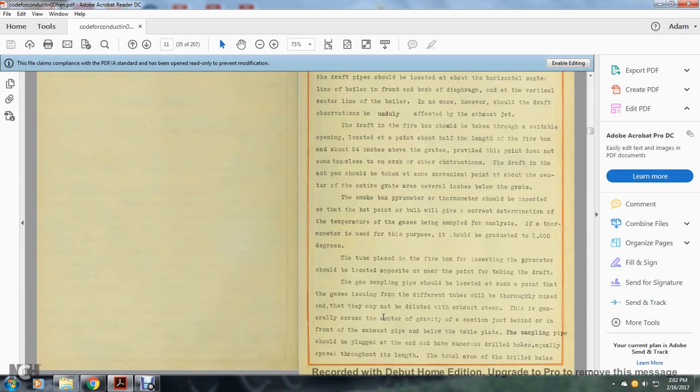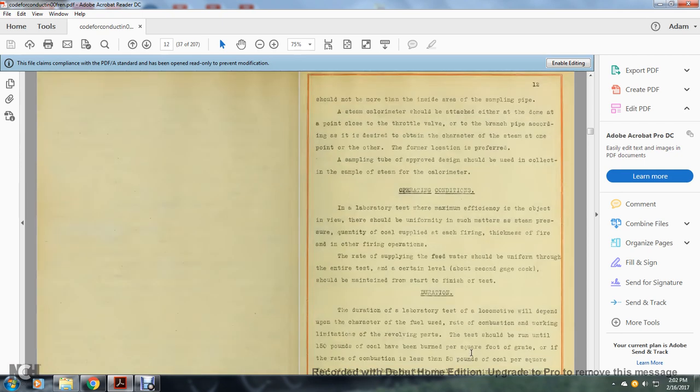This is generally across the center of gravity in the section just in front of the exhaust pipe and below the table plate. The sampling pipe should be plugged at the end, with numerous drilled holes equally spaced throughout its length. The total area of the drilled holes should not be more than the inside area of the sampling pipe.